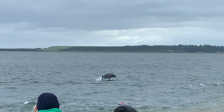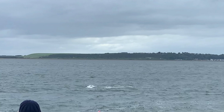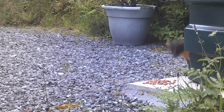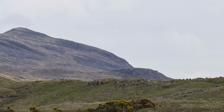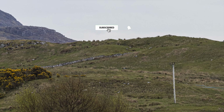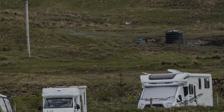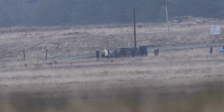In 2022, we travelled widely across Scotland, from seeing dolphins at Chanonry Point to pine martens in Moray. This time we headed to Mull and Ardnamurchan and then back across central Scotland. We travelled in our motorhome, which meant we could get a bit closer to wildlife, but there were a fair few people with the same idea.